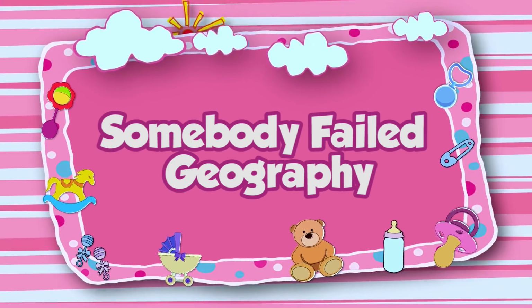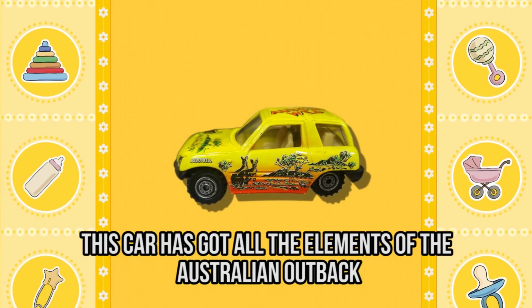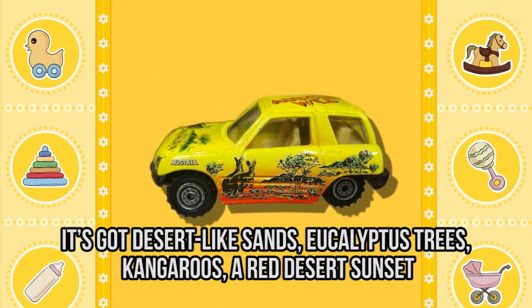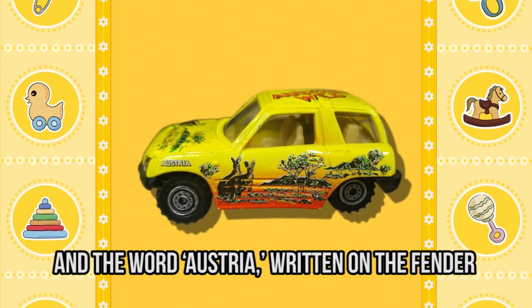Somebody failed geography. This car has got all the elements of the Australian outback. It's got desert-like sands, eucalyptus trees, kangaroos, a red desert sunset, and the word Austria written on the fender.